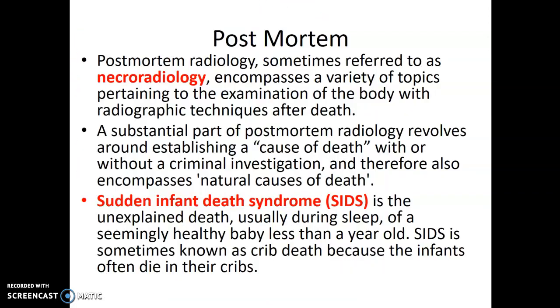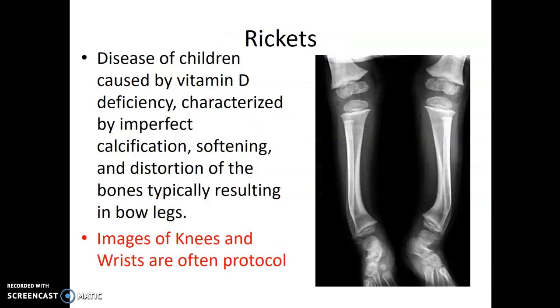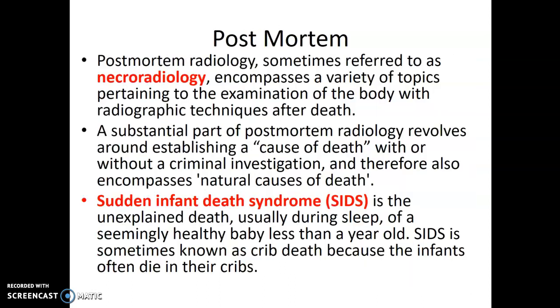We have done some postmortem ones. Usually, if they're questioning, is it SIDS? These are really difficult for a lot of technologists as well, but our imaging is the same. So I'm going to stop there.